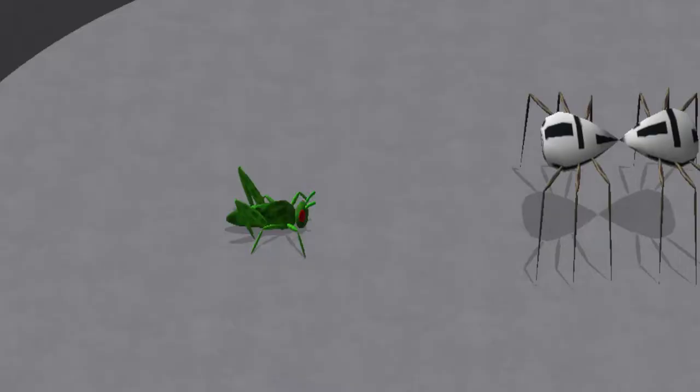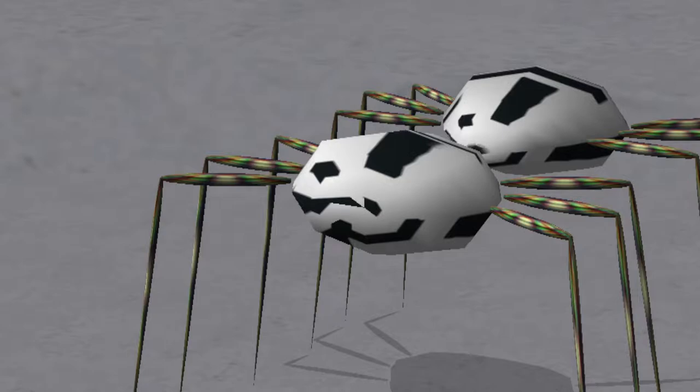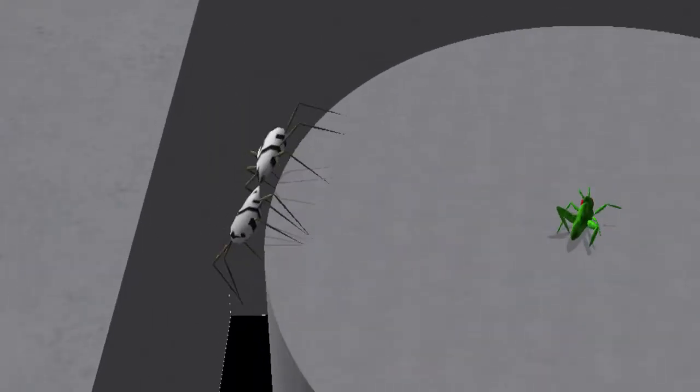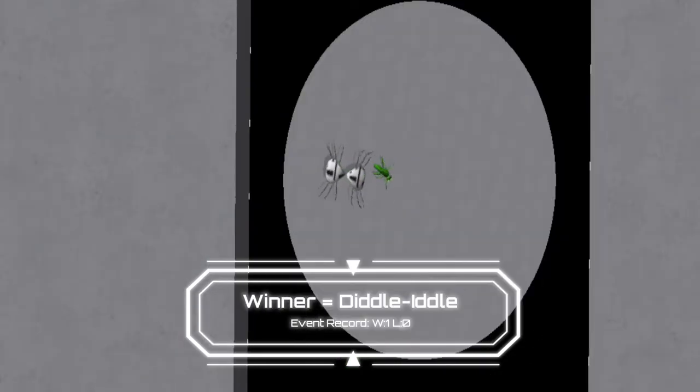Next up we have Diddle-Iddle versus Ugly, and this is a complete mismatch here. Ugly Bug towers over Diddle-Iddle, but Diddle-Iddle could probably run right underneath Ugly Bug, so this could be a very interesting contest. How will they fare in sumo? 3, 2, 1, go! And they're off. Ugly Bug just goes straight through and has fallen off! Oh my god, Diddle-Iddle wins!